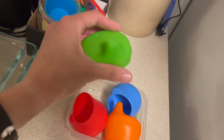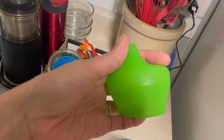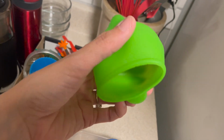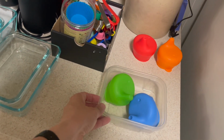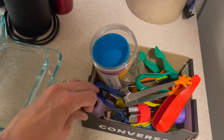These are great. These go on little stainless steel cups that we have. However, my kids are getting to a point where they don't use sippy cups at all. A couple that I might keep around just in case for other kids. This is the last box of stuff.